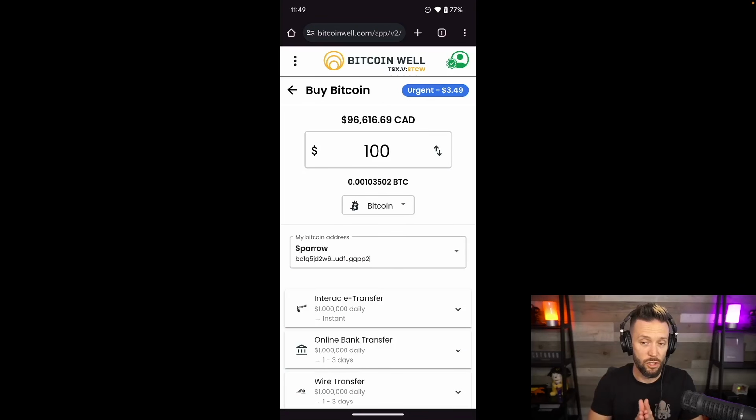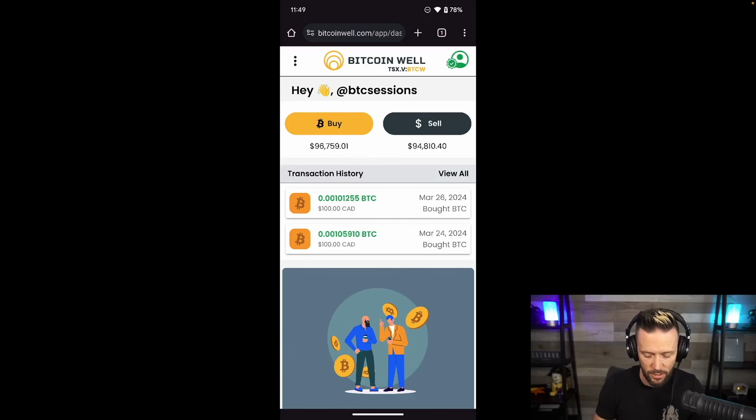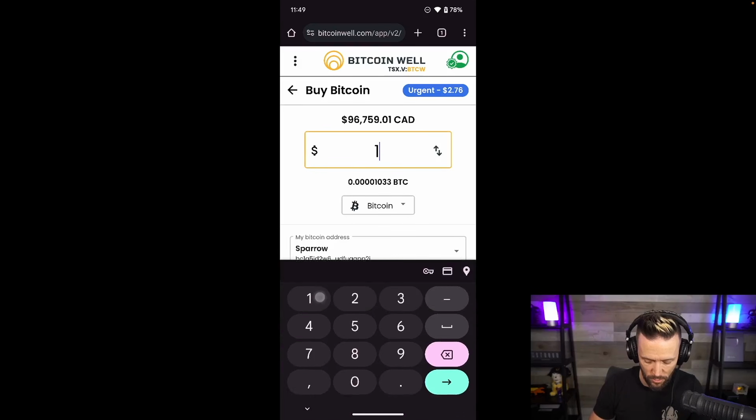And just so you know, I've already signed up there. You basically go through a sign up process and then you're able to purchase Bitcoin from them. And so I'm on the buy Bitcoin screen, and this is going to vary depending on what service you're using. If you're using Bitcoin Well, great. But if not, then it will look a little bit different, but the same general idea. So this is the main screen of Bitcoin Well. I just hit buy.